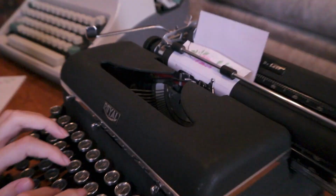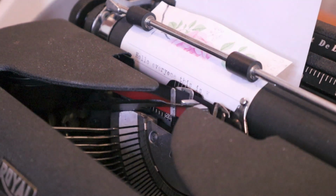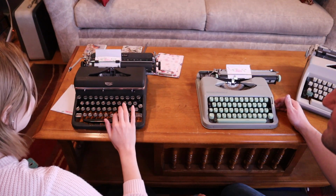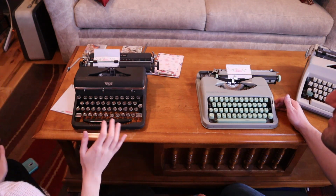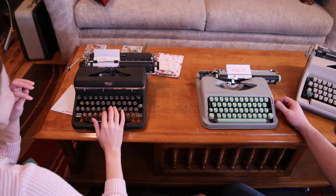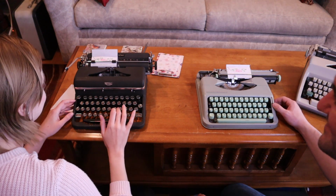Oh, you missed the E. It's just very, very faint. I feel like my right hand is stronger. Everyone who knows anything about typewriters is cringing as I come down on it. No, you can use a typewriter however you want.